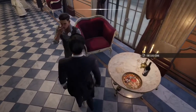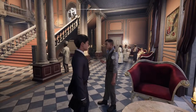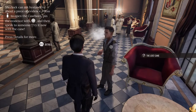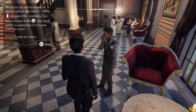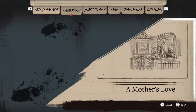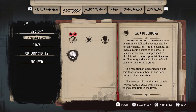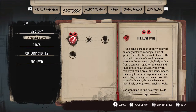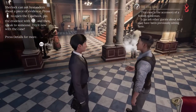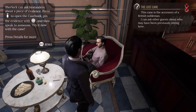All right, I hope you noted down your observations in your casebook. But how are you going to find this nobleman? The cane itself is not enough. I may have to ask other guests if they saw who was here. Pardon, monsieur, but I am not in the mood to talk.